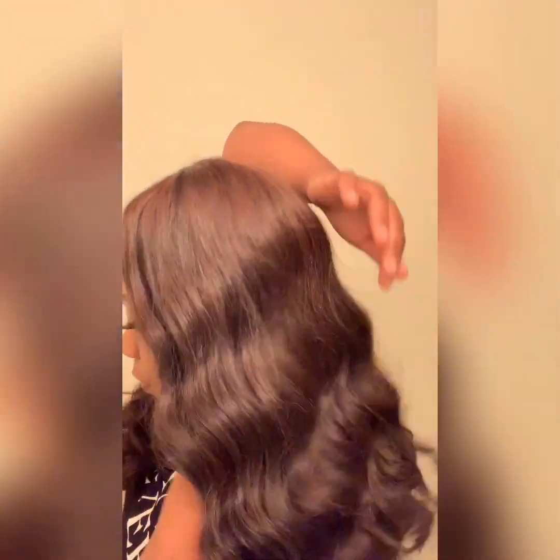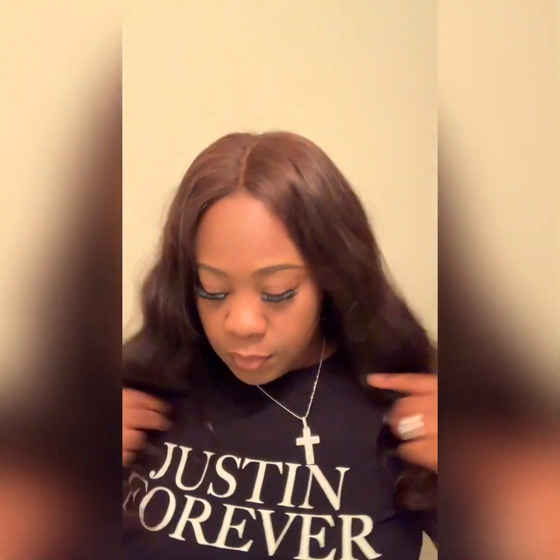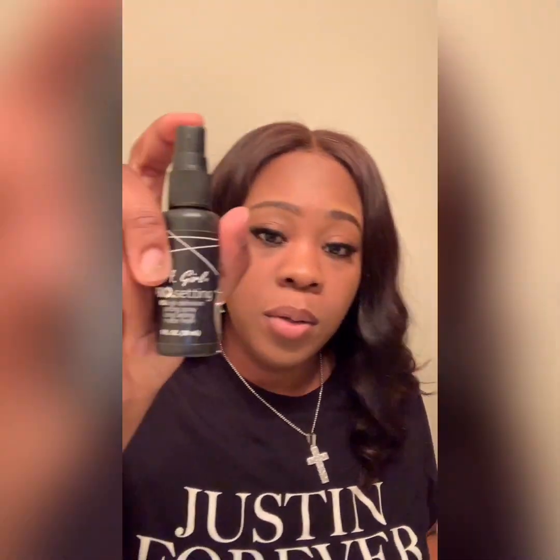I'm about to go put my wig down with some bold hold because it has not been down. Y'all make sure y'all go check out my hair collection. This is the loose deep wave. I just put some wand curls in it, and I colored it like a brownish color. I got distracted, but anyways, I use the LA Girl Pro setting spray to set my face.